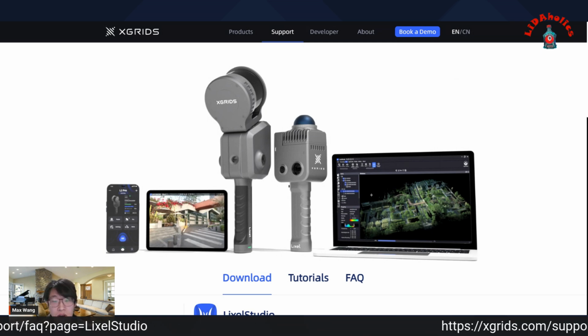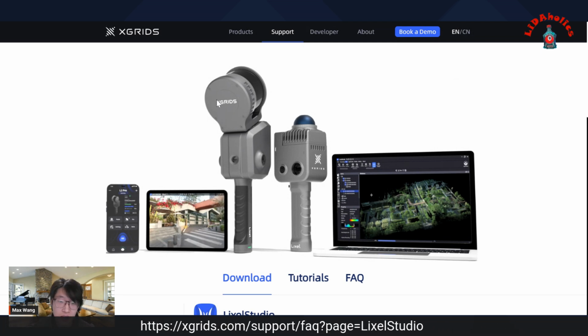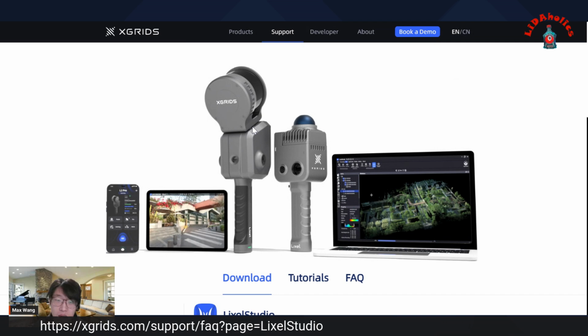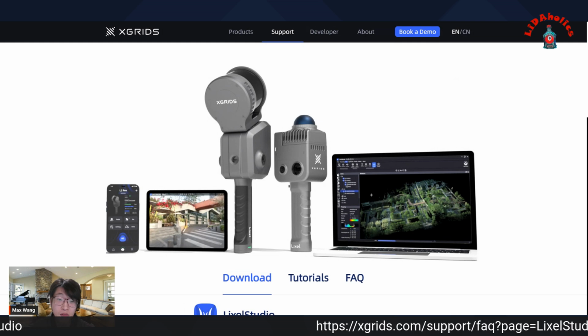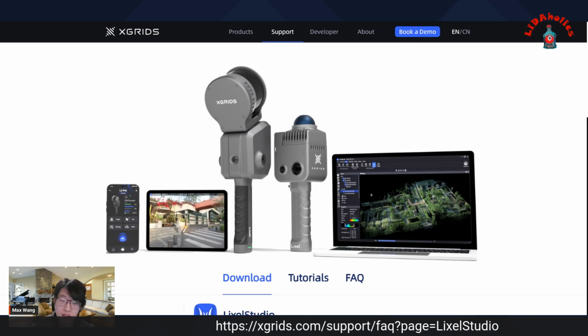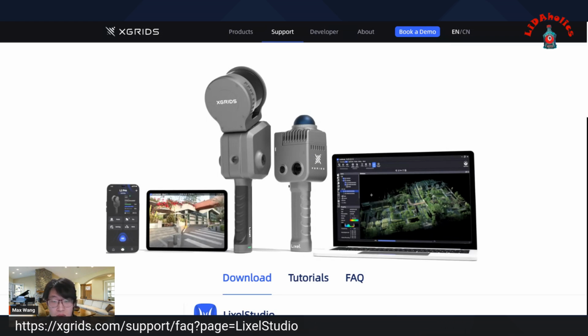It focuses on collecting high quality LiDAR data, because it has a slightly better LiDAR head, which collects more points per second and also collects from a longer range. So this is our L series. Right next to it, it's our K series.